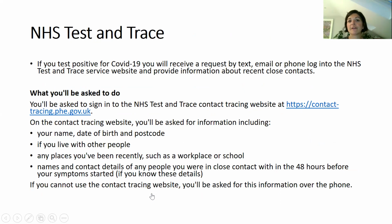If you test positive for COVID-19, you would receive a request by text or email or phone to log into the NHS Test and Trace service website. And then you would need to provide them with information about any recent close contacts that you have had. So this is what you would be asked to do, okay? So you'd be asked to sign in. So here's a website. You can see the link to the website there.